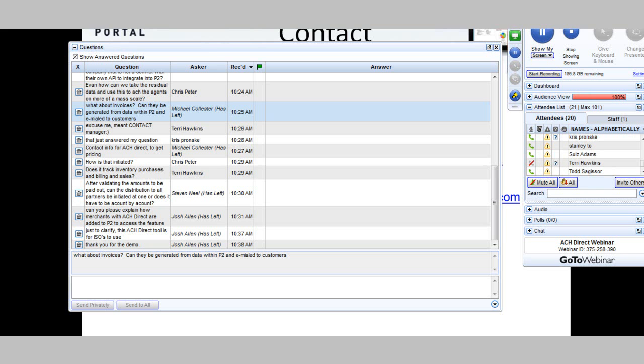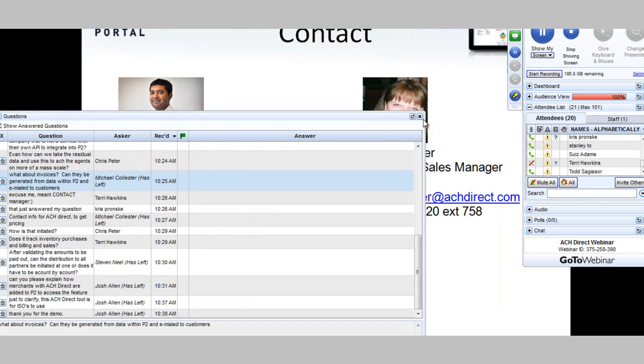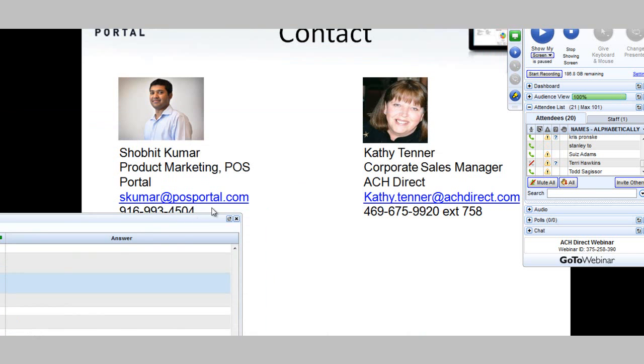All right, guys. Any other questions? How much per month for the ACH service? You need to contact Kathy Tenner at ACH Direct for that. I think you can see her contact information on the screen there. You can reach out to her, or you can reach out to me as well. This is Shobit at POS Portal. I will give you her contact information. Okay, thank you. Yep.